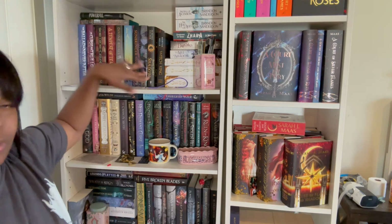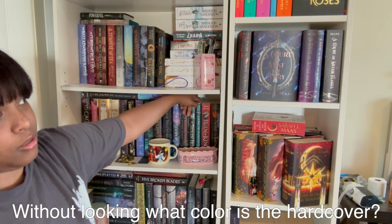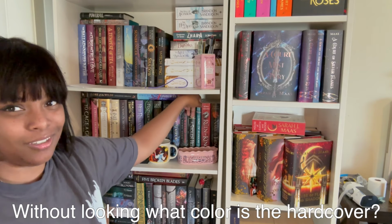Alert. 2-3-16. I think I can make this one work. 1, 2, 1, 2, 3, 16. 1, 2, 3. Okay, I don't want to pull it out because I think that if I do, I might be able to see what this is. But this is, actually, I can see it. I feel like that's kind of cheating.